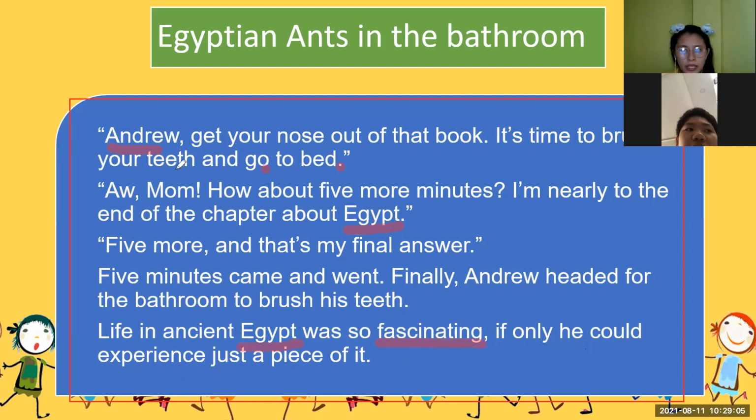Okay, so we're talking about Andrew and his mom this time. So this word is Egypt. Okay, that is Egypt. And then this one is fascinating. Okay, fascinating. So the mom of Andrew wants Andrew to clean up, but Andrew said, wait, because I'm still reading about Egypt. So he is almost at the end. That's why he needs to finish it, because he really likes the story about Egypt, and after he reads that, then he will do cleaning by himself. Okay, so again, this is fascinating.